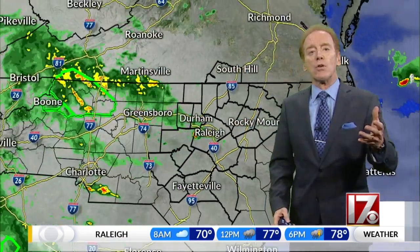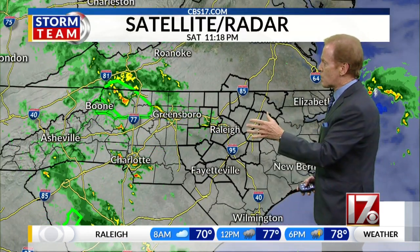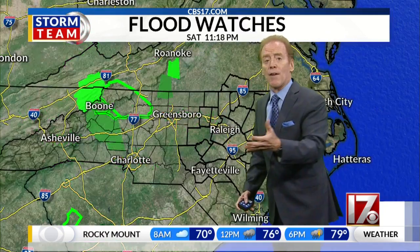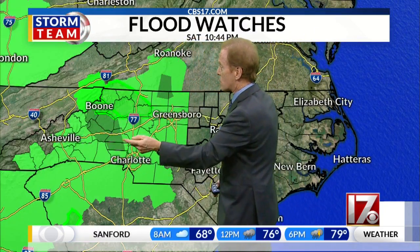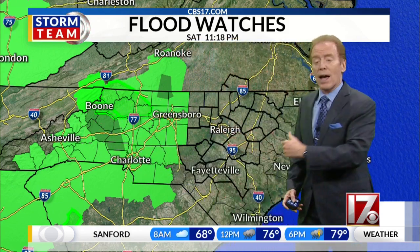So when I show you this satellite, you'll see that we're not expecting much rain tonight, and we don't have a flood watch up for us. That's more in the western part of the state. The darker green are some flood warnings. So we don't have that. We didn't have that today.